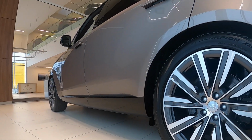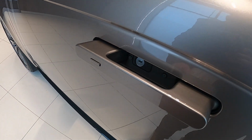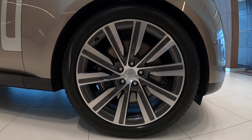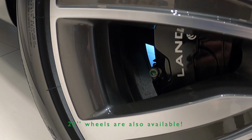A very cool touch is this lower gloss black area. On closer inspection, it appears to be some kind of rail. The door handles are flush with the body. When unlocked, they just quietly whirl out. Now, the wheels. Well, they are huge, ranging from 21 to 23 inches, depending on the trim. This particular example has 22s fitted.